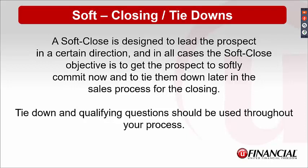Well, the thing about soft closing with a client is it's a way to lead them to give you more and more information throughout the process. And what I want you to understand is the reason I bring up insurance and mortgages, car sales, all of these different sales processes, they all have a process that they stick to.